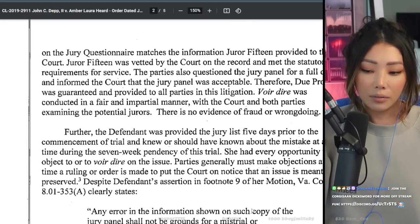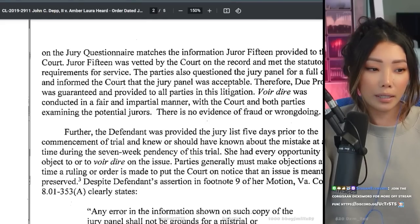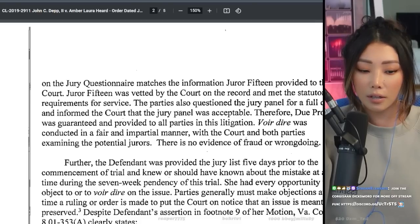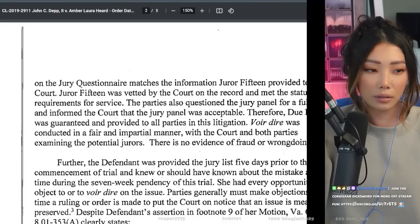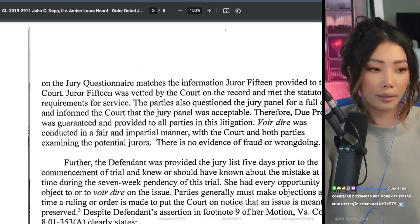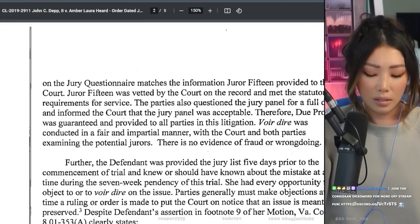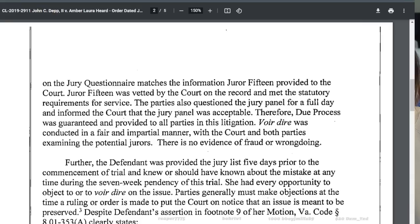Voir dire. Wait, why is it cut off? Don't be cutting it off. Okay, it's cut off. I don't know why. I'm sorry. Something is wrong with my screen. Did I resize this? I must have resized it. My bad. Oh, wow. I don't know why it's like this.